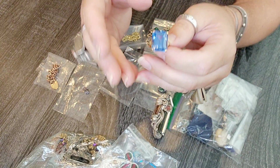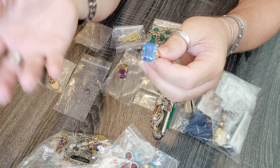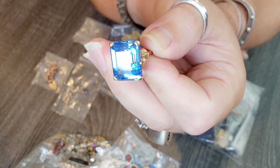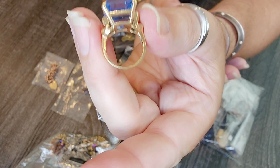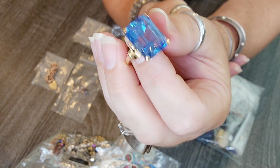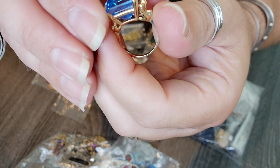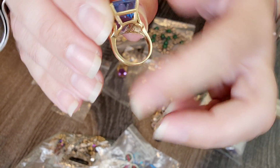I don't know exactly what we're dealing with, whether we're dealing with Santa Maria Aquamarine, the finest in the world, or a blue topaz, or possibly a synthetic. It is set in one of the most gigantic, thick-walled, solid 14 karat gold mountings. And that's a retro beauty. That's from the 40s or the 50s. It is not contemporary. Look at the thickness of that shank. Look how thick that shank is on the back.